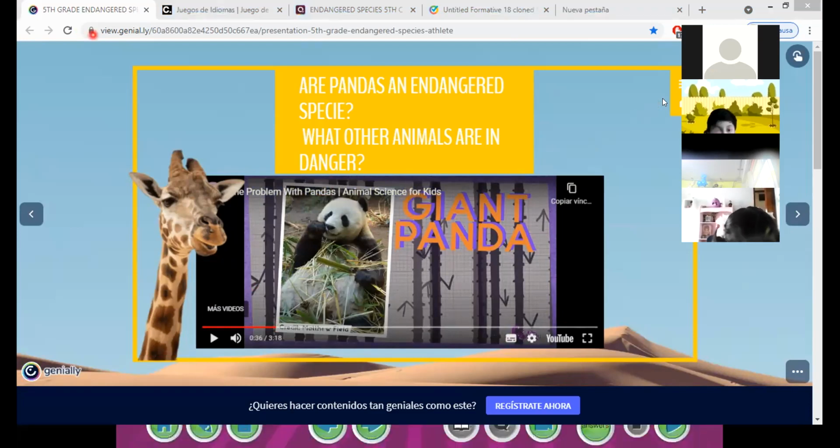Okay, let's see. Alvaro Almora. Alvaro, in your opinion, are pandas an endangered species?